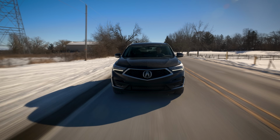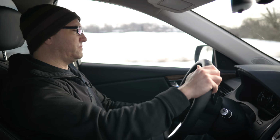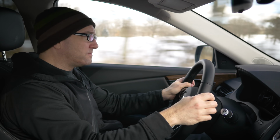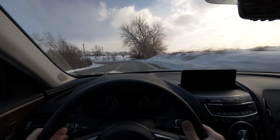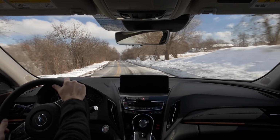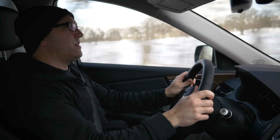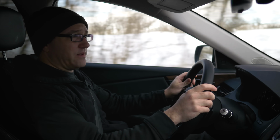So I'm going to flip this over to Sport, and I'm going to start to go through some turns here. Go down in the 3rd gear. The transmission, let's talk about that. The transmission performance, it's got some pros and cons.